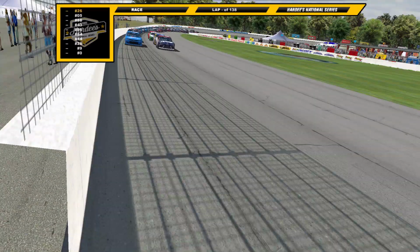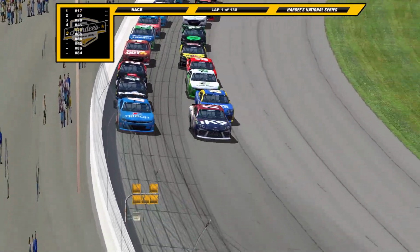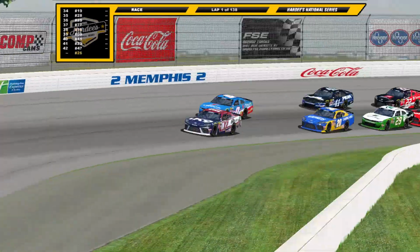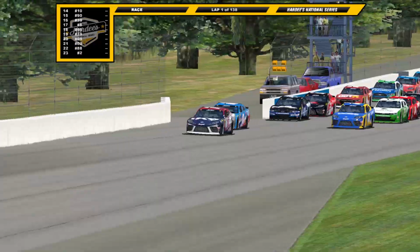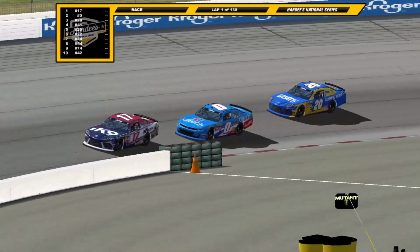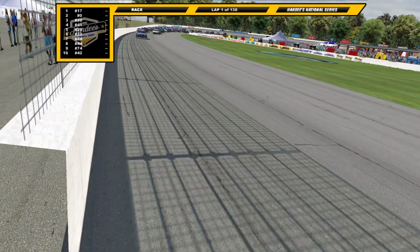The green flag waves. We're underway here at Memphis. And already a great start for Hannah Allen off the second corner. She's already cleared Kev Shear, and Shear himself is going to clear Nick Breeding into turn number 3 as the top 3 go single file off turn number 4 to end lap number 1.